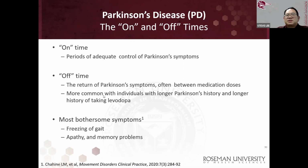And this off time is often more common with patients with longer Parkinson's history, or they have taken levodopa for longer periods of time. And remember too, during the off time, other bothersome symptoms could also be occurring. We think of Parkinson's as a movement disorder, so we see the freezing of the gait, amongst other things. But some other conditions, such as apathy and memory problems, can also occur too.